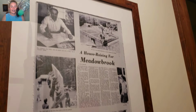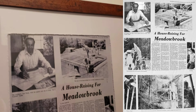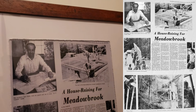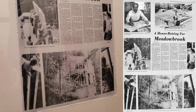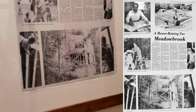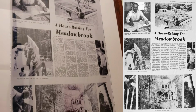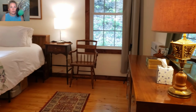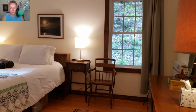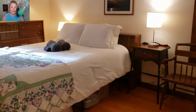Now, here is where we have our house raising for Meadowbrook article. I've reframed it and reprinted it on a much brighter piece of paper that's not worn down or yellowed. It's a little article about the raising of this house by family and friends years ago. I wanted to include it because ultimately, this cabin is not like an Airbnb. It's still my grandparents' house and a home away from home that they intentionally built for their family to enjoy. So I wanted to include a piece of that and highlight it.